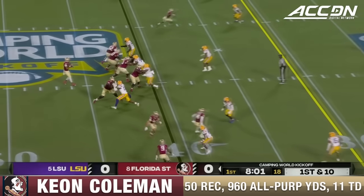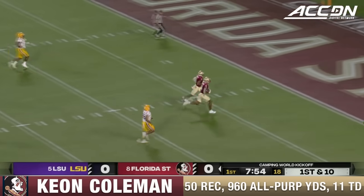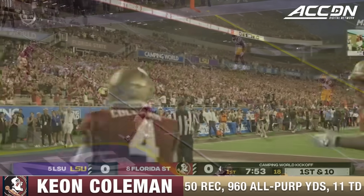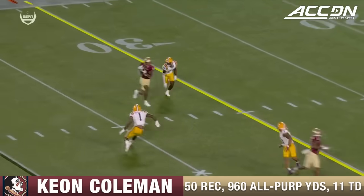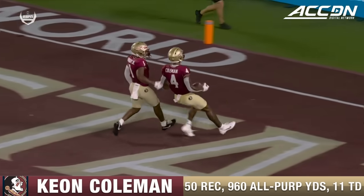Travis has been dialed in on third down tonight. There's a slant on first down. Catch made by Coleman. Keon Coleman, his first touchdown as a Seminole. FSU, the goal line stand, and they score in their first possession. Yeah, Florida State fans, this is what you wanted to see. Keon Coleman, the big receiver from Michigan State, 6'4", 215.